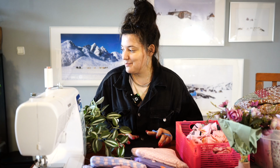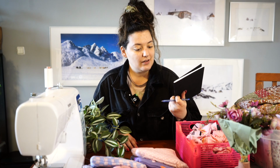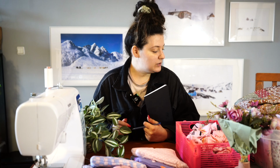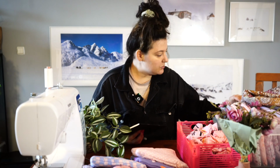I'm a little bit upset because I bought this notebook and I bought a pink pen with it so I can write in my black notebook with a pink pen, but I can't seem to find the pen.